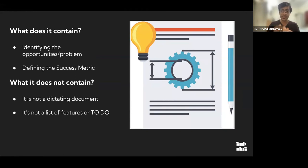A PRD is not a dictating document. It's not going to tell a designer to do A, B, C, or an engineer to write their lines of code in a particular way. We don't do that. Product managers don't do that. And it's not a to-do list. So the very fundamental of a product requirement document is to talk about why. And once we reach that why, what will be the outcome?